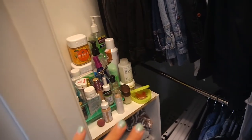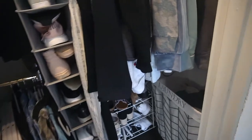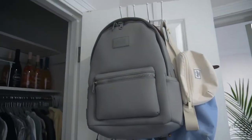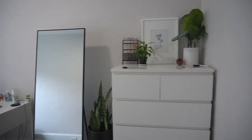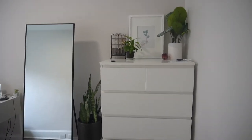It's like everything I use in the morning and at night. Got some shoes down there and my laundry basket. And then these are just bags I use. And then this is my setup as of right now. I'll do a full apartment tour video at another time, but I just wanted to show you guys this in my move-in vlog.